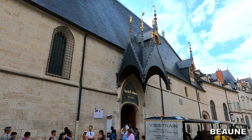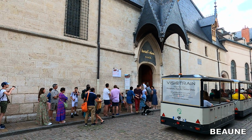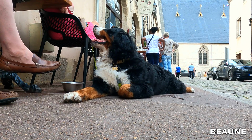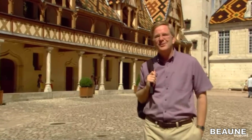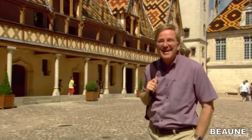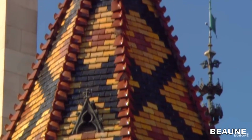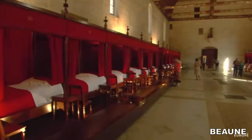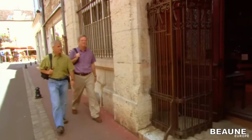The Hotel Dieu Museum is probably one of the most famous sites in Beaune. But the line was usually pretty long and it was kind of expensive. So we opted not to go in. But if you're interested, check out Rick Steves' video on Burgundy on YouTube. You'll get a good look at the iconic roof and also the interior. And if you decide you want to go, just go along with Rick and his little friend.